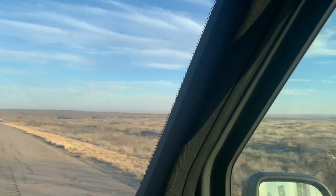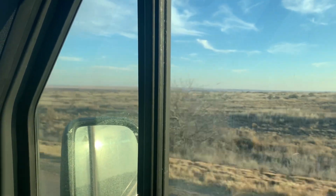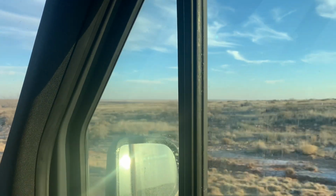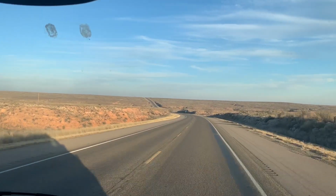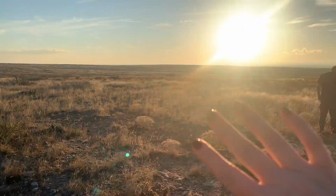If you don't recognize the terrain, we are in, well, I guess we just passed through Roswell, New Mexico, hung out there for a bit, and now we are just on the outskirts because we know where to find a patch of Pecos diamonds. There is not a lot out here.